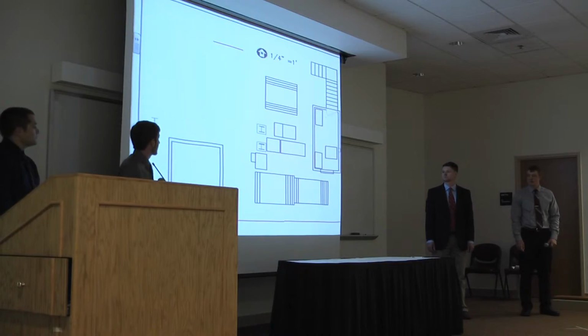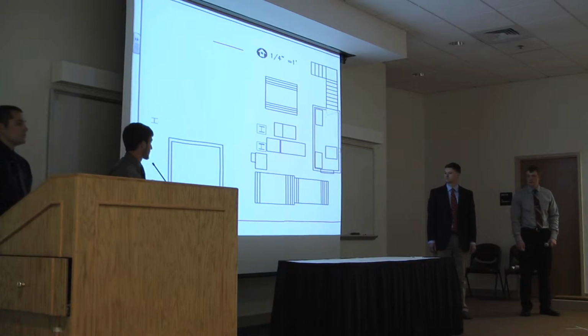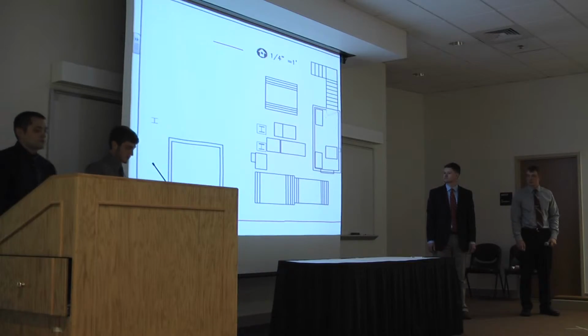So here's the layout of the actual test cell. Up here is the AC side, where AC motors will be tested. Down here is the DC side. Obviously DC motors will be tested here. This is the pulpit that I mentioned earlier. And as you can see, there's plenty of space for everything to be moved around and moved efficiently.